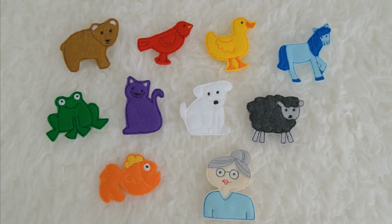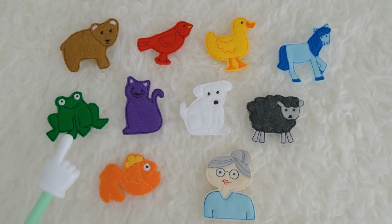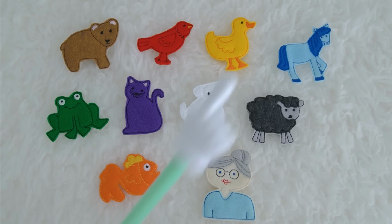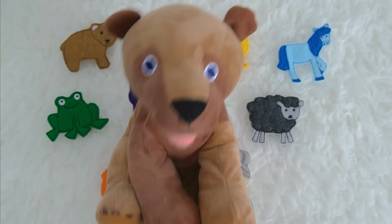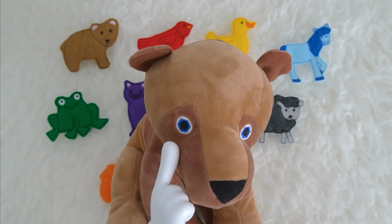We see a brown bear, a red bird, a yellow dog, a blue horse, a green frog, a purple cat, a white dog, a black sheep, a goldfish, and a teacher looking at us. That's what we see. And that's the story of Brown Bear, What Do You See?